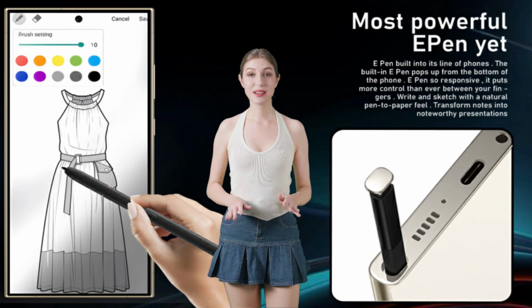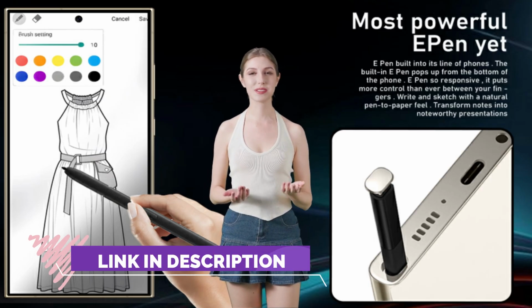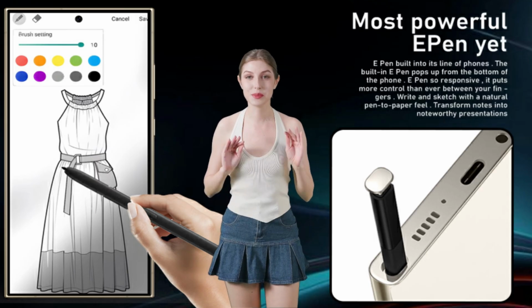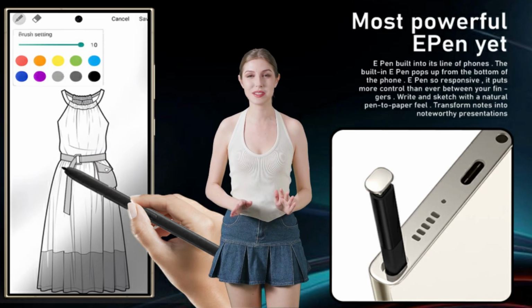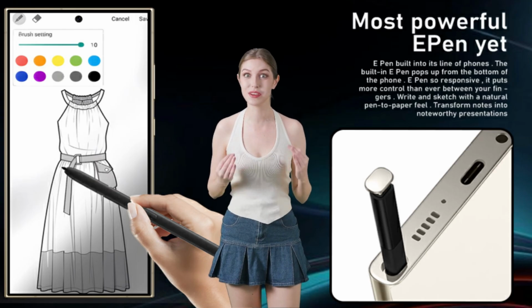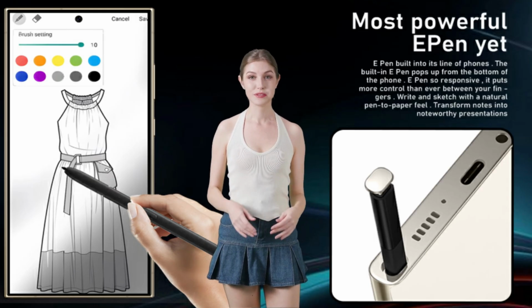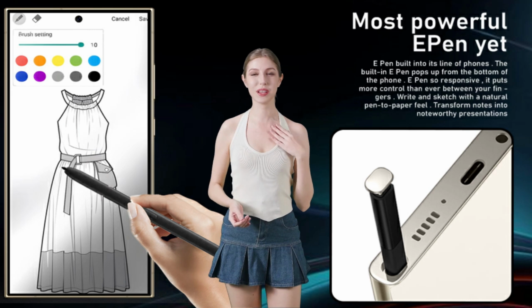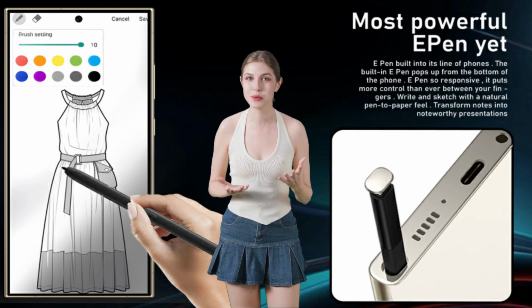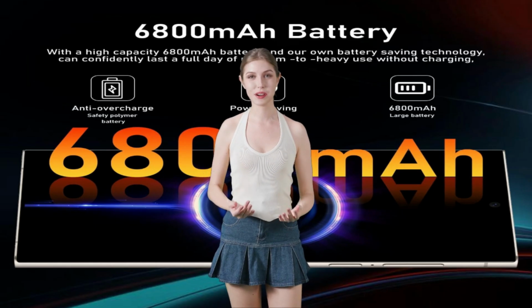On the design front, the C24 Ultra boasts a 6.8-inch HD+ display that offers a stunning viewing experience. The phone's Android 13.0 operating system ensures a smooth and responsive interface, while the premium magnesium aluminum body and 2.5D curved edges make it comfortable and sleek. The phone is also equipped with advanced facial recognition and on-screen fingerprint unlock, giving you top-notch security.